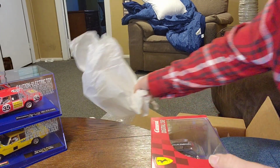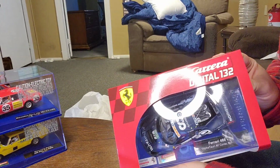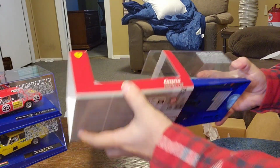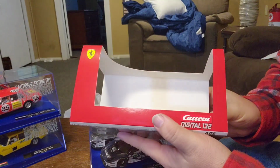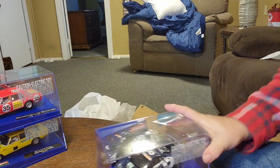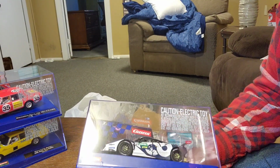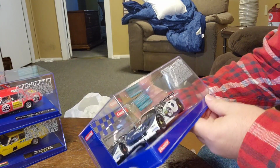Now, if you're unfamiliar with Carrera, whenever you buy a Ferrari, you get a special sleeve, a Ferrari sleeve, always. So, anyway, there's that. But this, I already have two other paint schemes of this car, so I know this car runs good. Ferrari 488. So I'm gonna have four of them now.